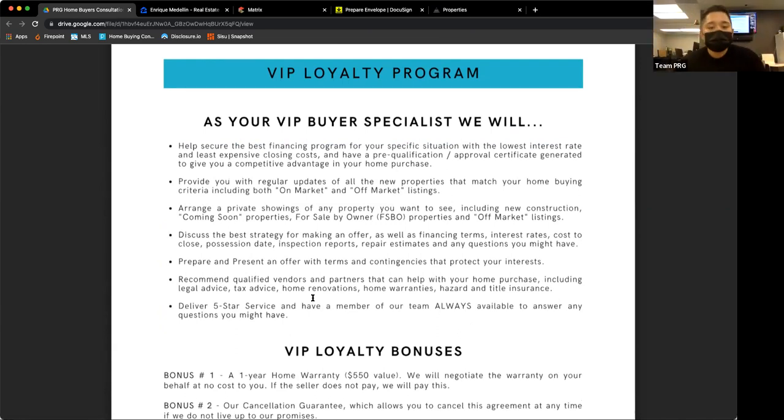Okay. Now, one of the other reasons that we want to do a presentation is to lock them down on the buyer's consultation and have some kind of mutual agreement that I am your agent and you are my client, right? So we tie them down with this last page here. I usually skip this, but you can read through if you'd like.